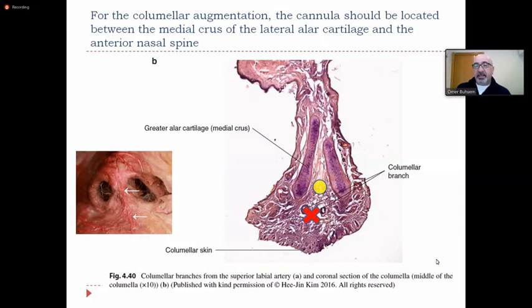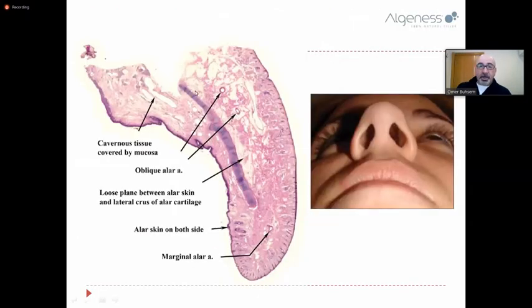And this is the alar rim. You see, this is the alar cartilage. There are main arteries here. One is the oblique artery, the alar arteries here, and the other is the marginal alar artery. It bleeds too much in rhinoplasty operations, so you have to be careful here at the base of the alar rim and for these arteries.